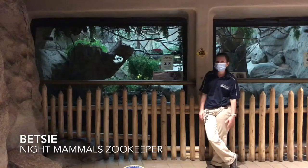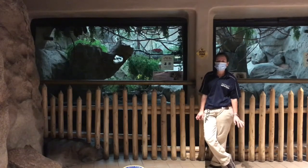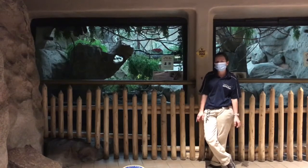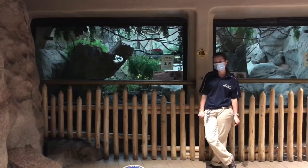My name is Betsie and I'm a night keeper at the Detroit Zoological Society. I work nights, which is a little different from day staff in that I take care of some of the nocturnal animals, and then I also close a lot of the other buildings and give animals their dinner at night so they can be out on habitat a little longer after day staff leaves.